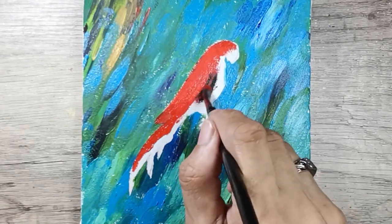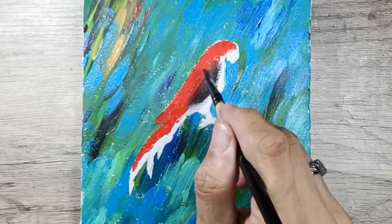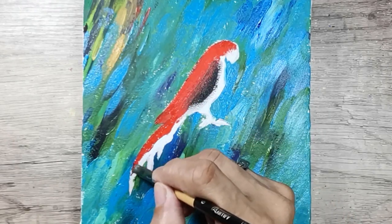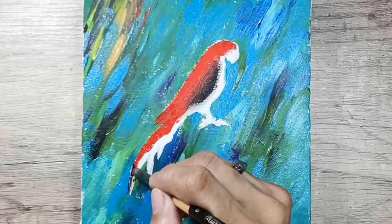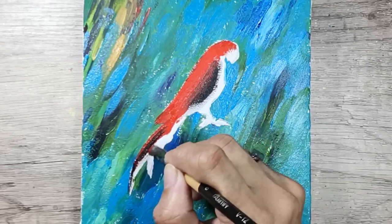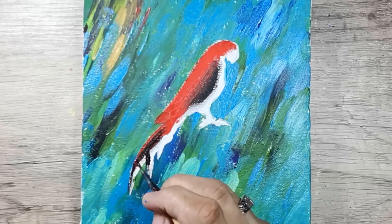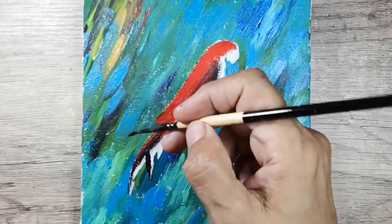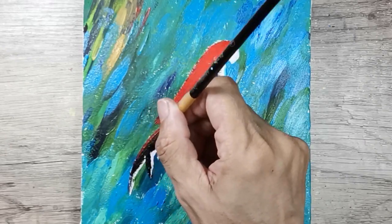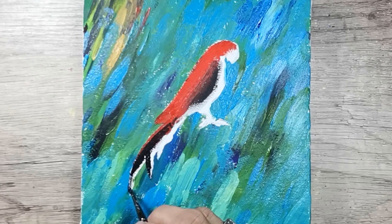Now I'm blending black gradually. Viewers, the background base is painting totally with the colors. The Spix's macaw and its own silhouette will be in black with some red highlights. You can see how I'm bringing black in it.